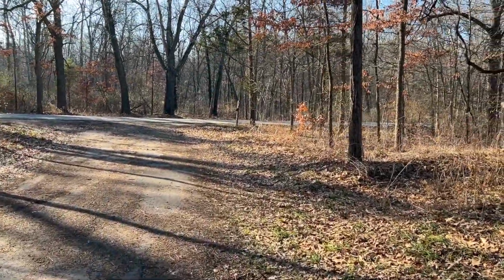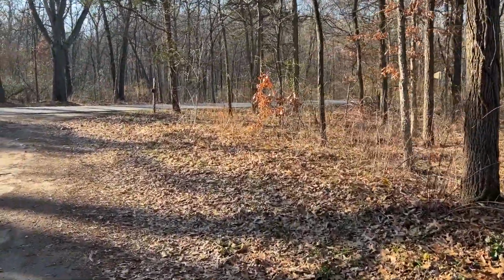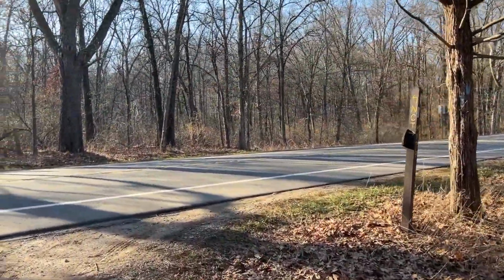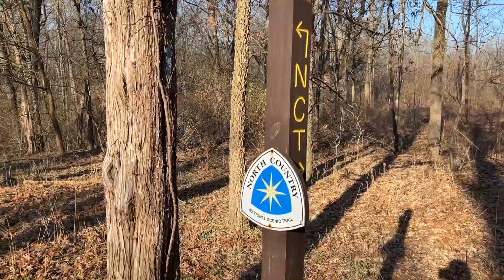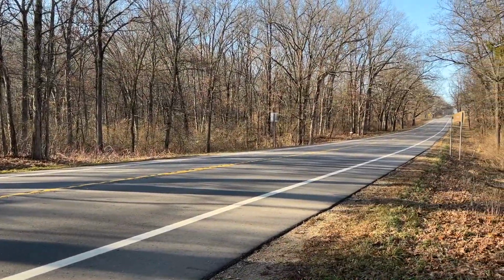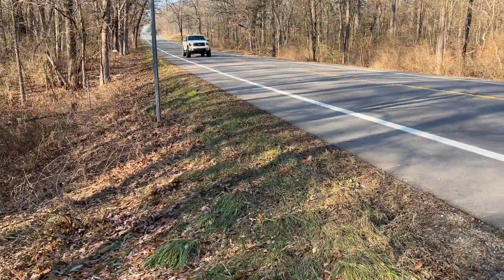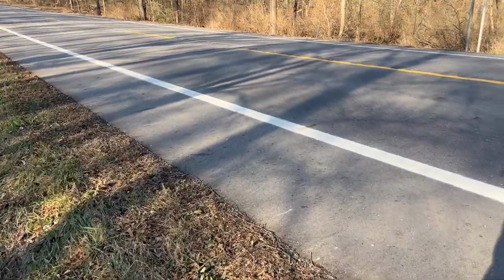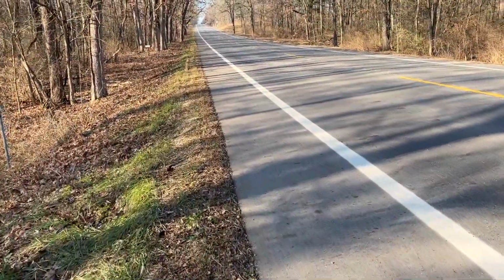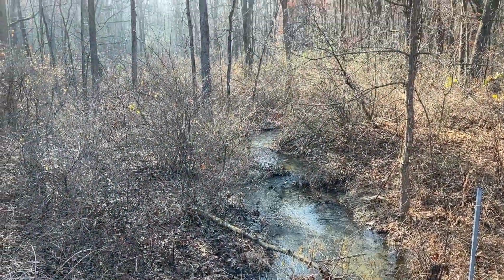I did this stretch last year too, a couple times actually. And then I went on and did this across the road. I went out and back from here, halfway to Hall Lake and back last year. That way. Whoop. Oh, it's over there. Creek. Oh, it's pretty.